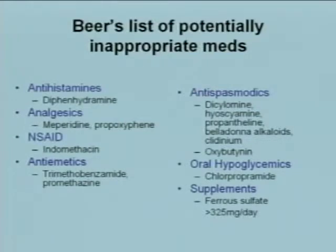Antihistamines, tons of antihistamines, but Benadryl appeared on the Beers list because of the highly anticholinergic type side effects. Your analgesics, meperidine and propoxyphene, have lots of CNS side effects, acute delirium in an elderly patient, so you want to use these medications with caution. Demerol, meperidine is highly fat soluble, so that's another one that'll kind of hang around for a while.